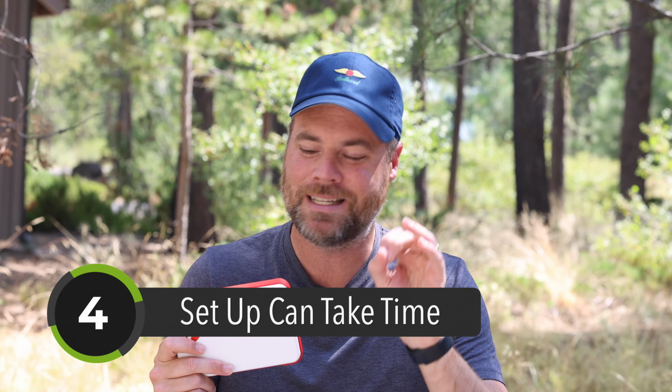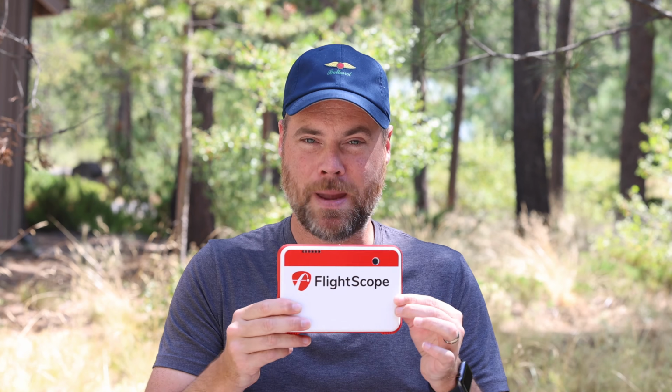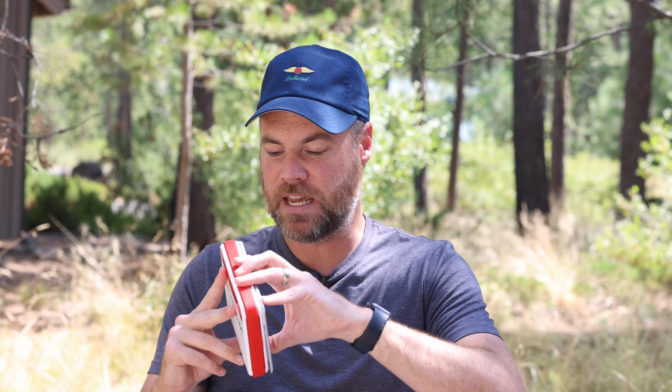All right, the fourth reason you might want to skip the Mevo Plus is that setup can take some time. I always pretty much plan for an extra 5 minutes of setup time every time I use this. Make sure the alignment is correct, the weather information is correct, and the tilt and roll of the device itself is correct. And the app will help you to do all of that, but if you haven't dialed it in perfectly, then you're going to get inaccurate data.